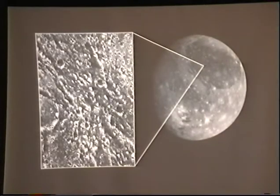On some of the darker areas, we show evidence of rocky material that has been spewed up and largely covered with debris from meteoroid impacts. The surface around it, the wider areas, have been reworked by internal processes. Next slide.